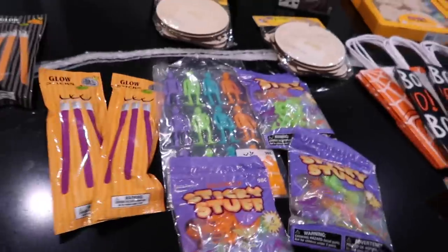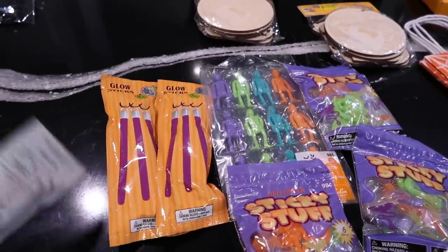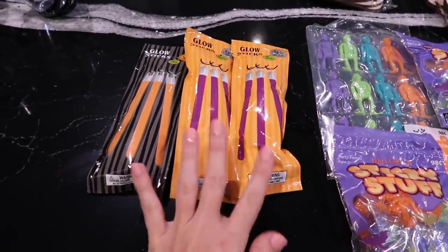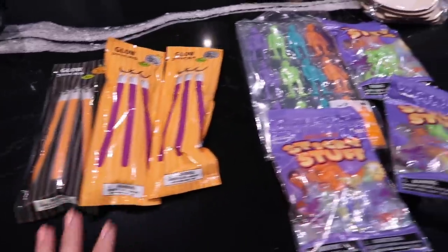So now we're moving on to Walmart. These are Target dollar spots. They may have these again. I've had these since last year. I hope they still work. They're a dollar. They're just some glow sticks in orange and purple. So I'll put those on the craft table or the candy table for the kids.